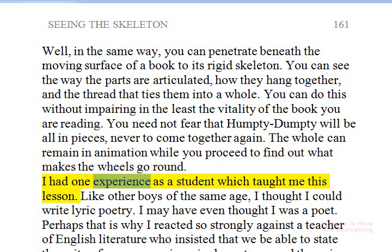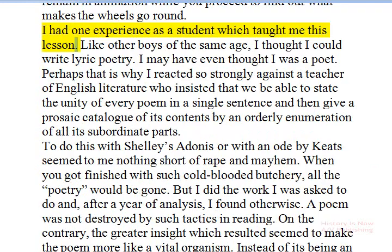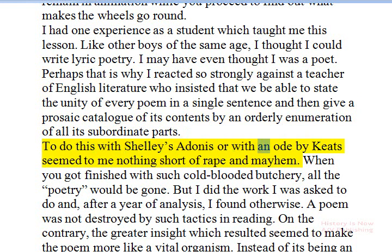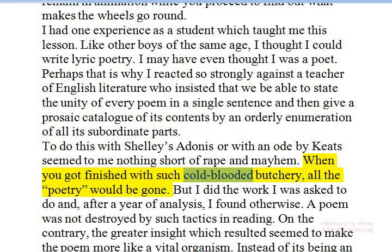I had one experience as a student which taught me this lesson. Like other boys of the same age, I thought I could write lyric poetry. I may have even thought I was a poet. Perhaps that is why I reacted so strongly against a teacher of English literature who insisted that we be able to state the unity of every poem in a single sentence and then give a prosaic catalogue of its contents by an orderly enumeration of all its subordinate parts. To do this with Shelley's Adonais or with an ode by Keats seemed to me nothing short of rape and mayhem. When you got finished with such cold-blooded butchery, all the poetry would be gone.